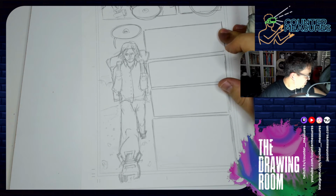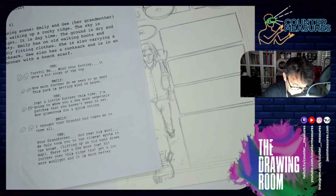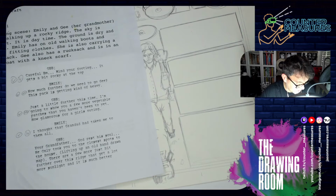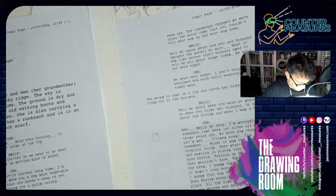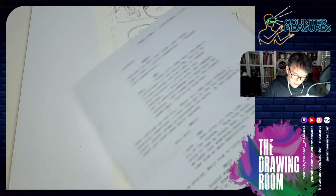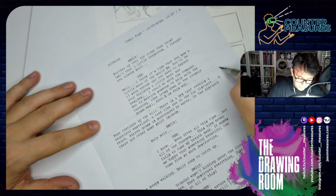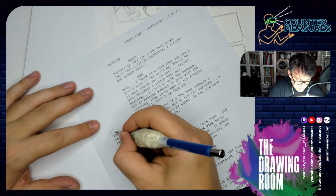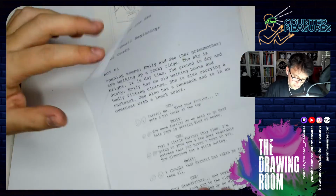Right, so where did we get to in our dialogue? So we did 4. The next one says, your grandfather, rest his soul, he only took you to the closest spots of the house. There are a few more over this ridge. You get a lot more sunlight and it is much better. No, that's page 3, that's why. Why am I missing a page? Oh, there we go. Got you on the back here, haven't I? I think that's going to be page 5 actually. Let me just skip a page for no reason. It's much better picking.